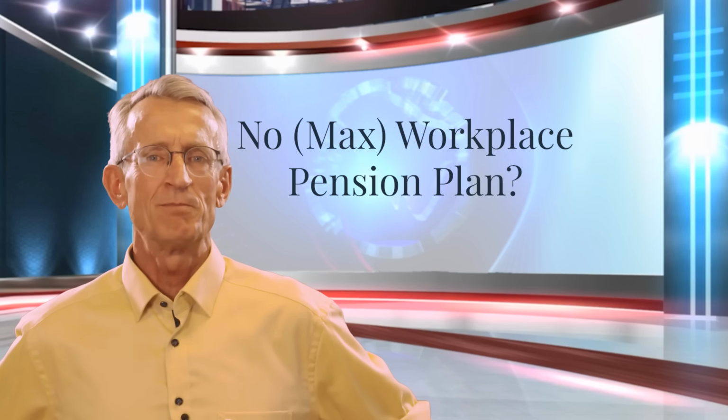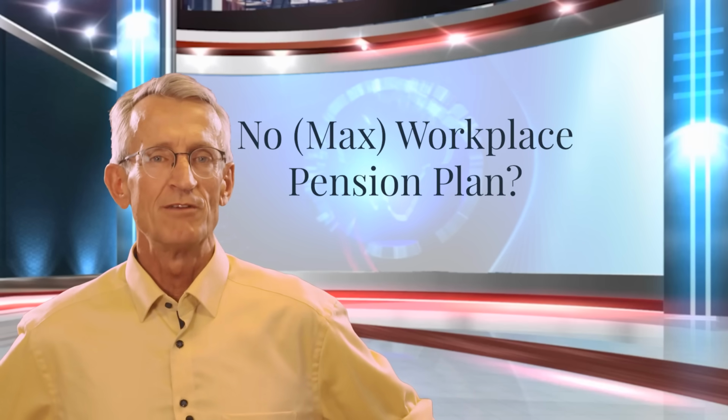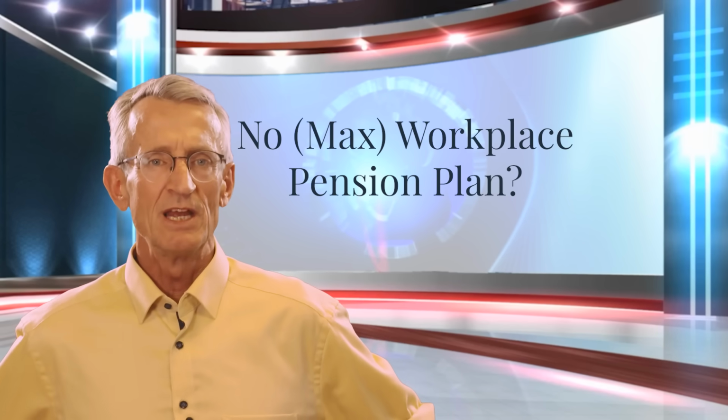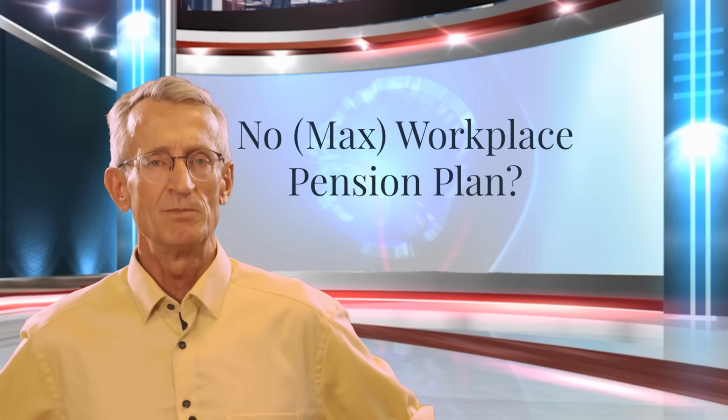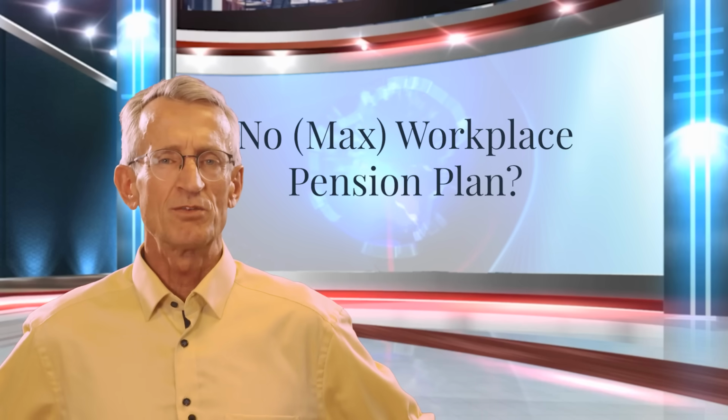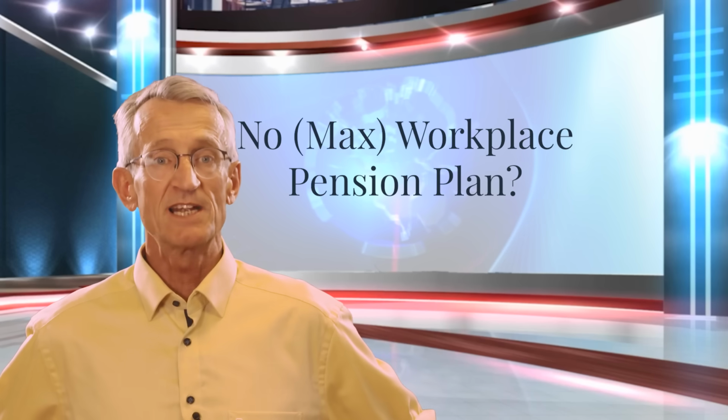Tip number 1. Getting a private pension plan is only a real option if you are not already participating in a workplace pension plan with a tax max annual premium. Therefore, it's advisable to first check if this is the case.